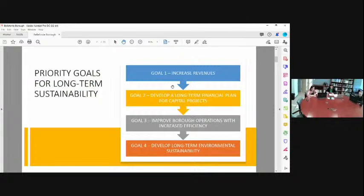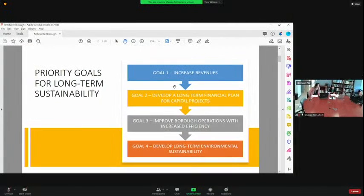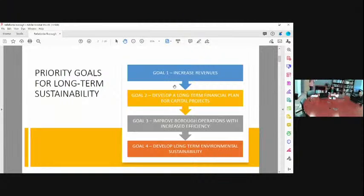increase your revenues. The second is to develop a long-term financial plan for your capital projects. The third is to improve the borough's operations with increased efficiency. That's not a sexy one, but that's an important one that helps you not only contain your costs, but improve your overall efficiency. The goal 4 then is to develop the long-term environmental sustainability, and that's not only for the borough, but that's for your community as well.